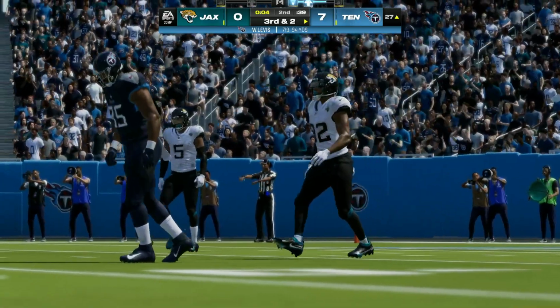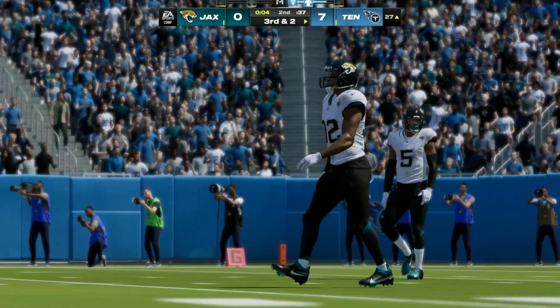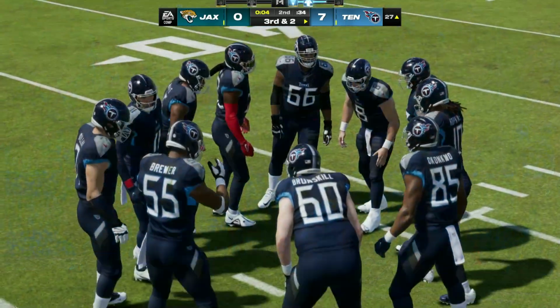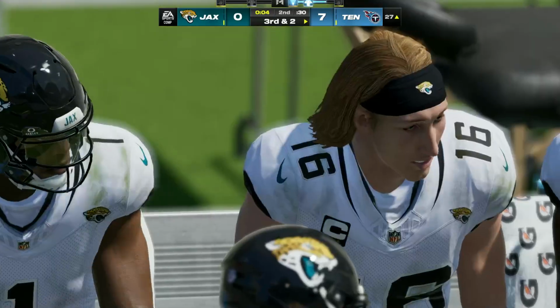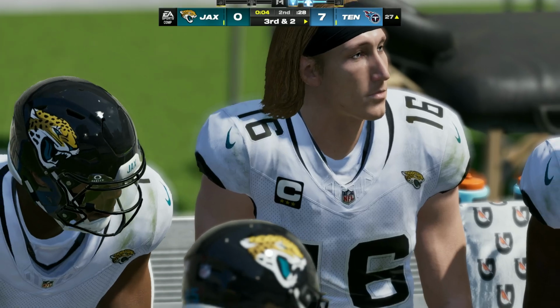Throwing again on 2nd down, but this time it's incomplete. I tell you what, that's a veteran play from a guy in his first season in the NFL. A lot of rookies will try and force something there. He thought better of it, and that was the right decision.